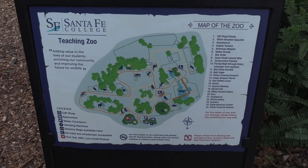So, gonna take a look around this property. I'm excited to be here. Unique opportunity to speak with some of the actual zookeeper staff that are here training. Nice selection of animals from what I understand. So let's get started. Here's the map.